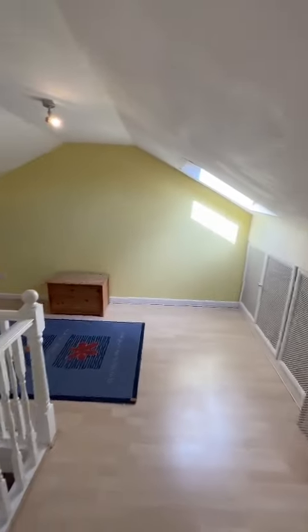And at the top floor, we've got the third bedroom, which benefits from Velux windows, letting plenty of light in.